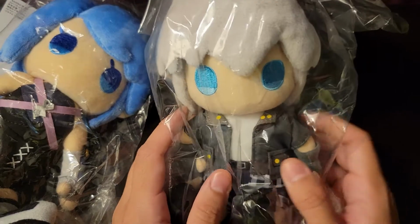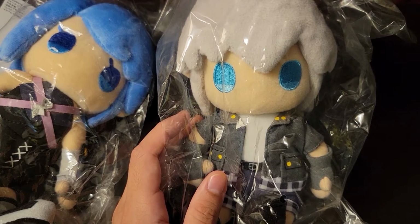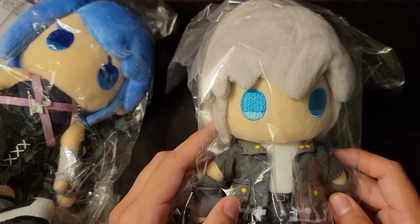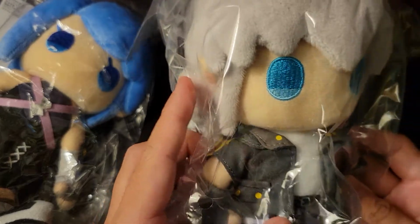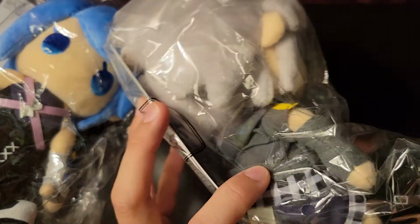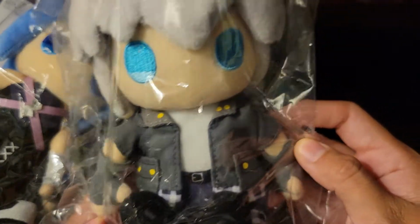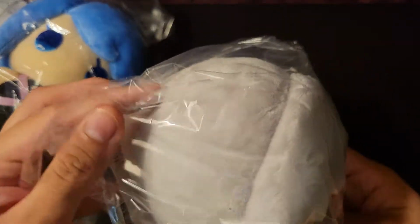Then yes, my love. I have Riku. With this one, I now have my Destiny trio complete. You can see the older video when I unboxed Sora and Kairi. But yeah, now I have the Destiny trio complete with my precious Riku. And like I said, I love the attention to detail they gave these plushies. I think they usually do anyways, but spot on. Yes, I love it. I love the way his hair is too. So cute.